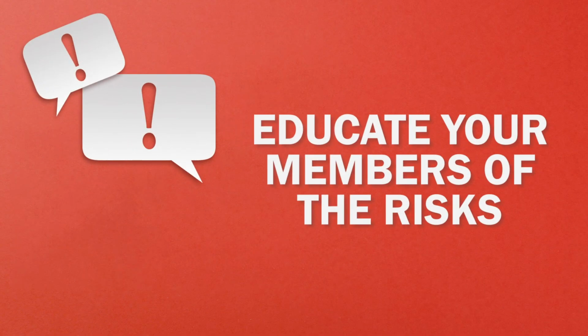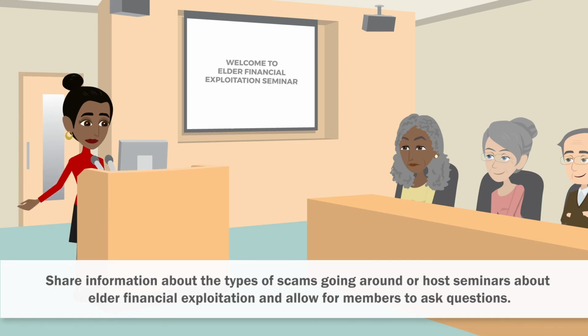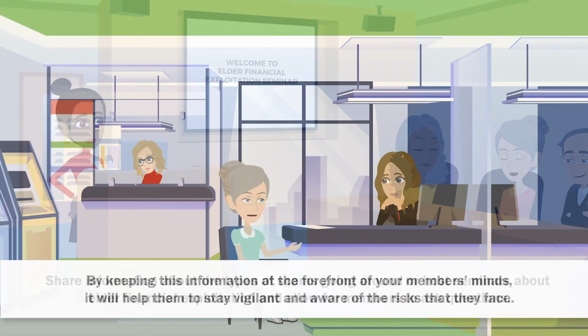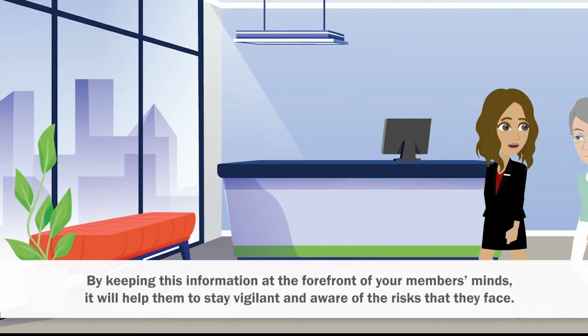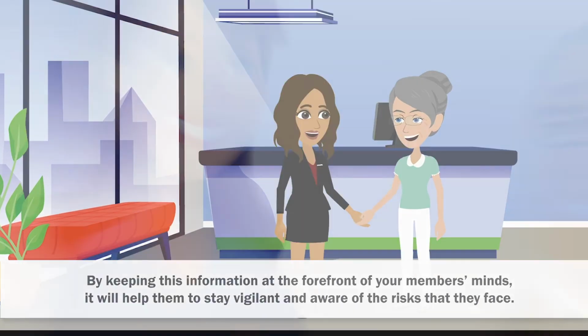Educate your members of the risks. Share information about the types of scams going around or host seminars about elder financial exploitation and allow for members to ask questions. There are a multitude of ways that seniors can be targeted, and it's important for them to understand how and when this could happen to them. By keeping this information at the forefront of your members' minds, it will help them to stay vigilant and aware of the risks that they face.